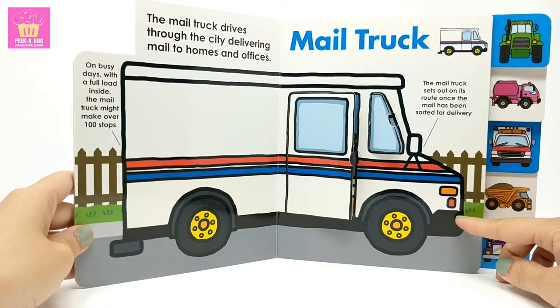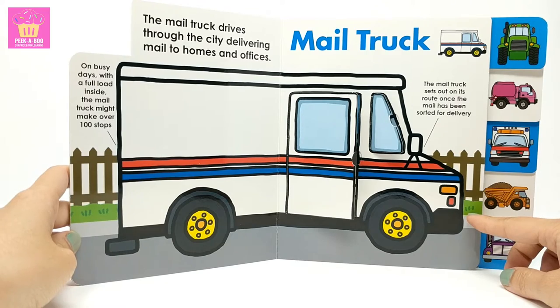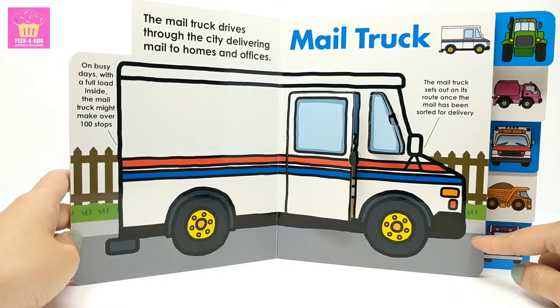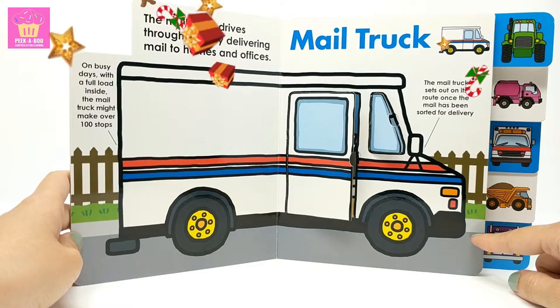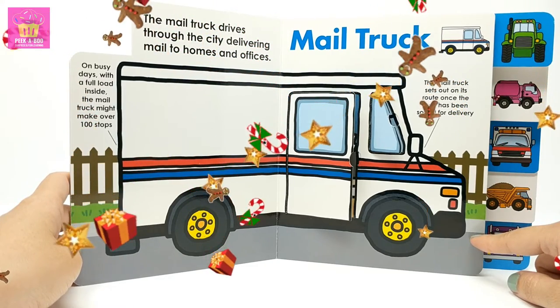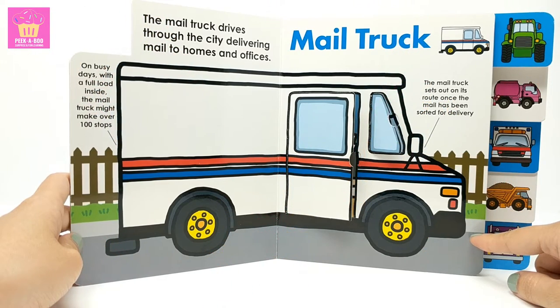Check it out. Oh, our good neighbor, the mail truck. It's huge. Oh, the mail truck drives through the city, delivering mail to homes and offices. I love my mail trucks because they always bring me something nice. Something nice like my Christmas present, my birthday present from grandparents, postcards and letters from families and friends. I love them.